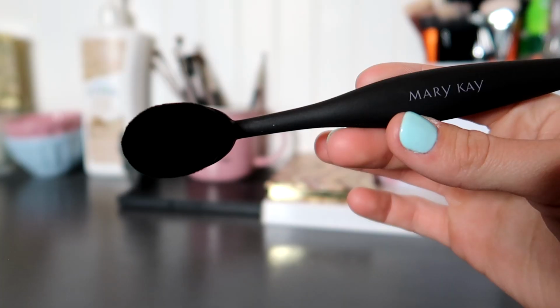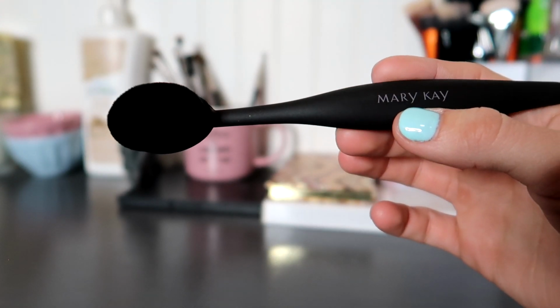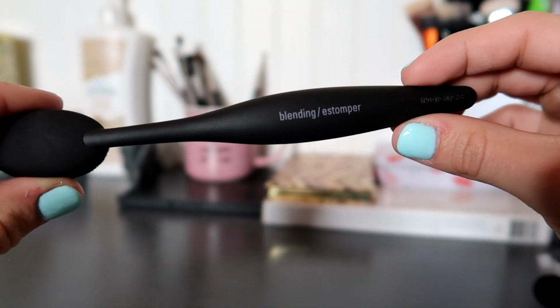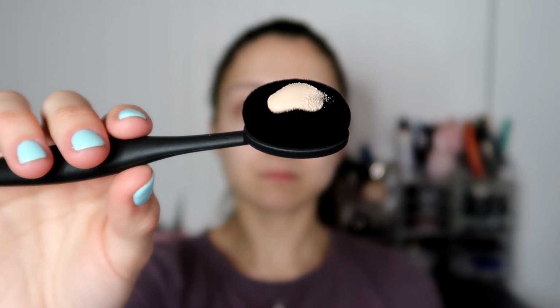Let's talk about their blending brush for a couple seconds here. I love their blending brush. I find it is so soft, and it does a really good job to blend everything. I think it's a very good brush, and I really like it. Maybe you like brushes but you don't like the streaks. This is a very good brush.